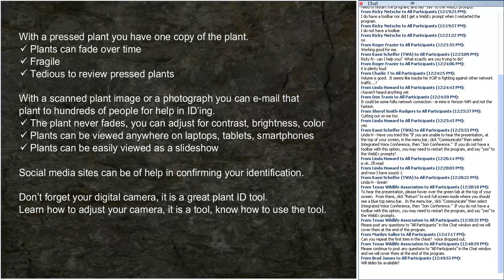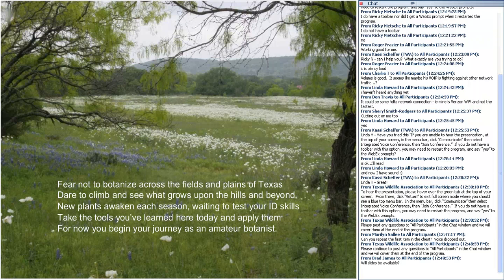So here's my summary page. Fear not to botanize across the fields and plains of Texas. Dare to climb and see what grows upon the hills and beyond. In each season, waiting to test your ID skills. Take the tools you learned here today and apply them, for now you begin your journey as an amateur botanist. And that's my contact information.